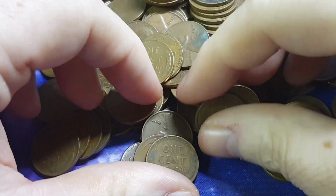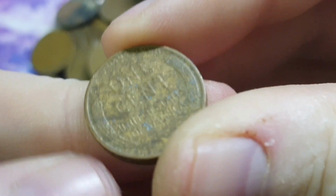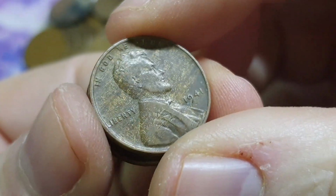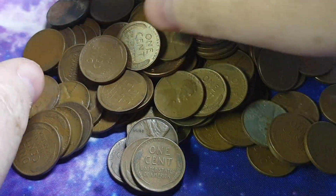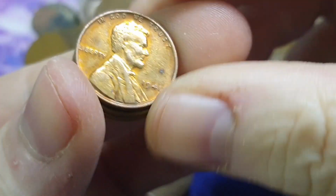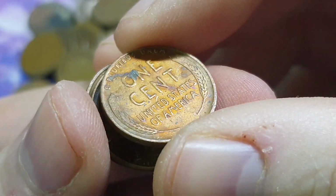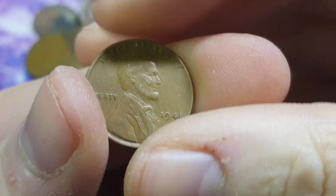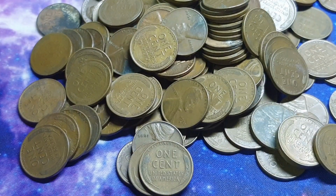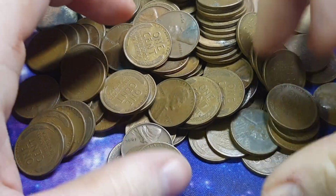Alrighty, they're all dumped out here. Let's just grab a couple and start going. What do we got here? Right off the bat, we got a Woody. 41. That's a really nice Woody. What do we got here? '52 Denver. Okay. '51 Denver. '41. Another '41. Another '41. '41. Wow, we're going to have all '41s? No, I don't think so.